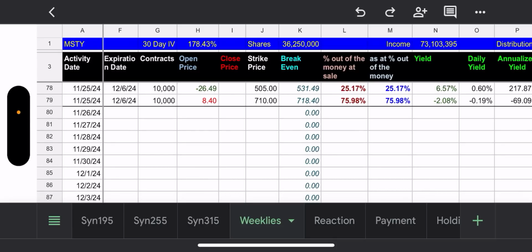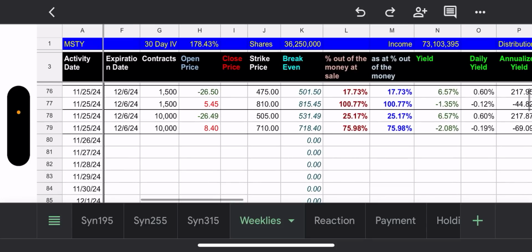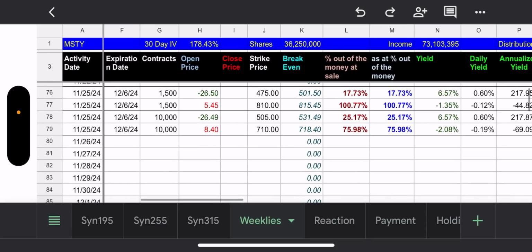Again, why do I care so much? Because I want maximum income for the weeklies. I want a strategy that makes sense. Does this make sense? 25% out of the money? No, it doesn't. Not to me. Again, who am I? Who knows? Anyway, they also added 1,500 contracts.